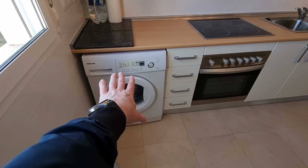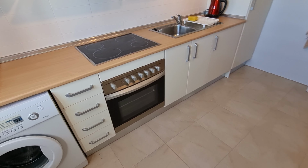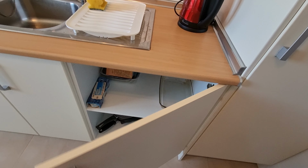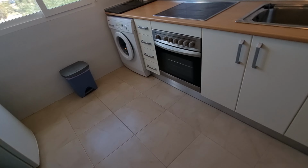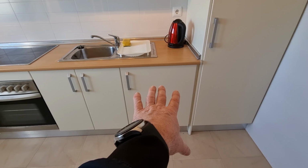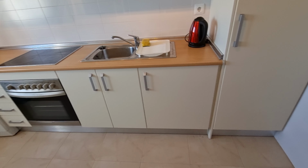All fitted, as you can see, washing machine down here as well. Let me see, no dishwasher, is there? No, so they've decided against that. A lot of people don't put dishwashers in. They've probably put an additional cupboard because the dishwasher space would have been there somewhere. So they've used it as cupboard space instead.